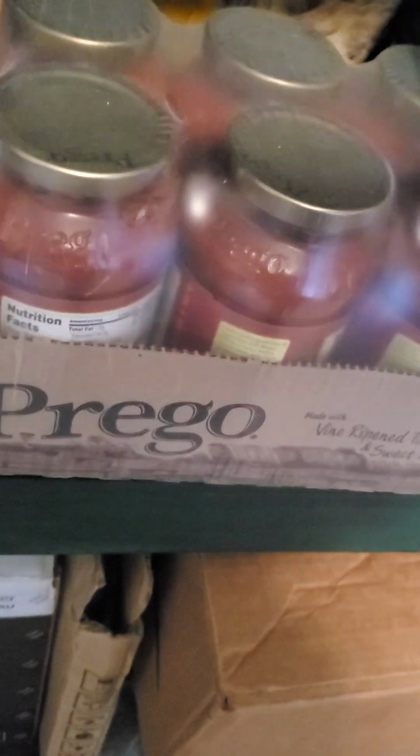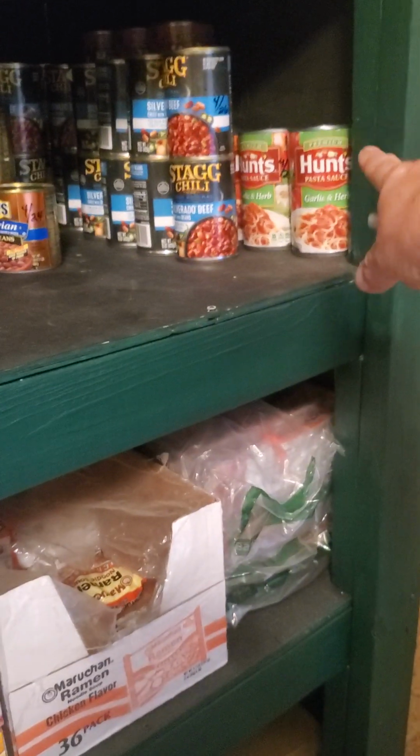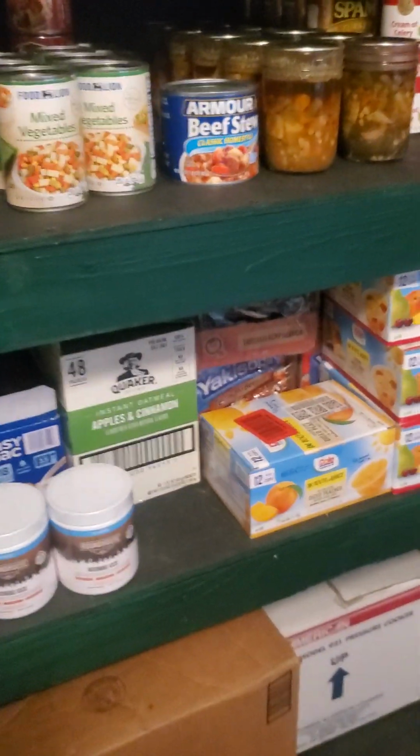I have a whole case of barbecue sauce, right? I have some more Velveeta shells, right? More spaghetti sauce, so that's a whole case of spaghetti sauce. With spaghetti sauce, I use one of the Prego with one of the Hunts with a can of my Keystone ground hamburger, and that is a whole week of meals for me for dinner. Okay, I've got peanut butter already set aside. I've got 3 jars of peanut butter. We're good. That peanut butter will last me all winter.